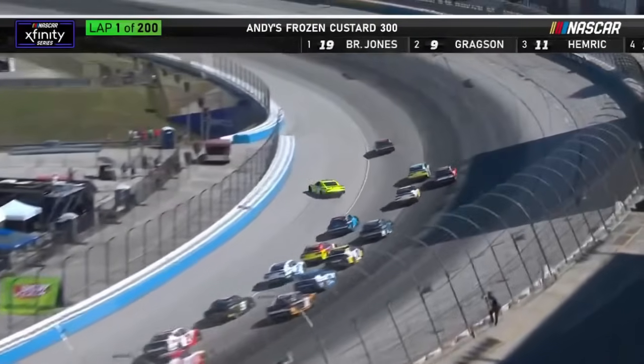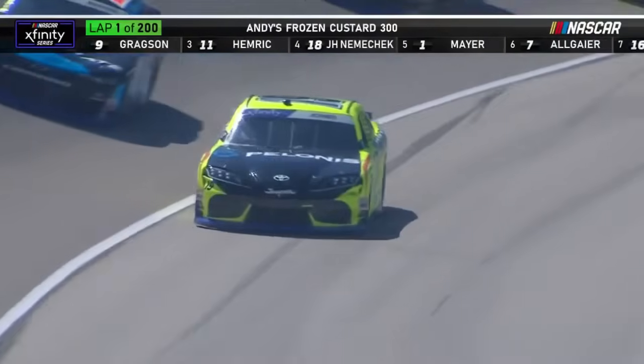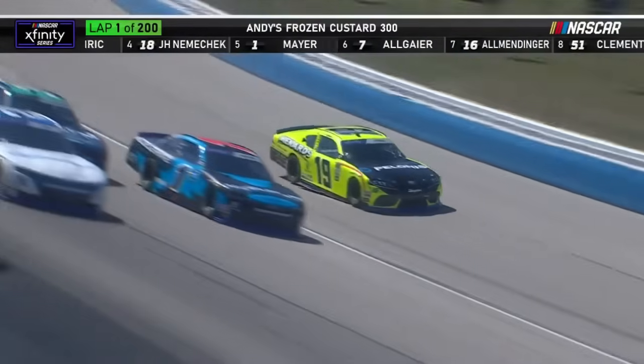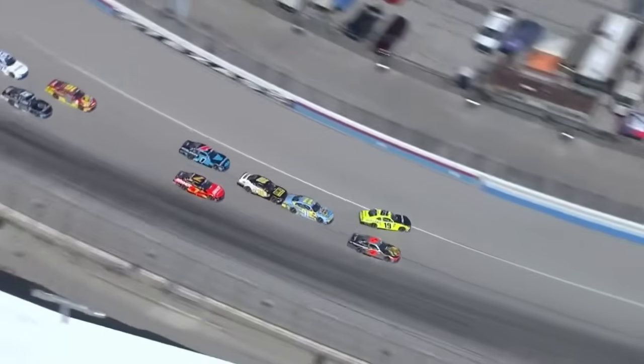Oh! Jones gets down, gets that car to the bottom. Will he stay out of the way? Hold on. Wow. No caution. No caution, yes. You're coming up top here. Stay bottom. Pushing. Just trying to help him. Maybe he just turns him around.